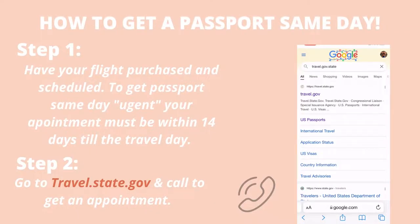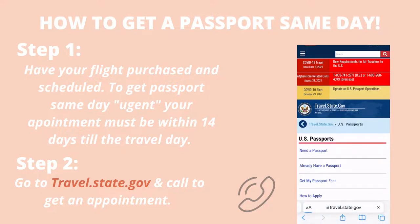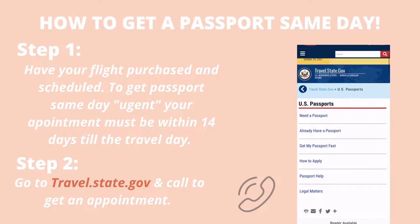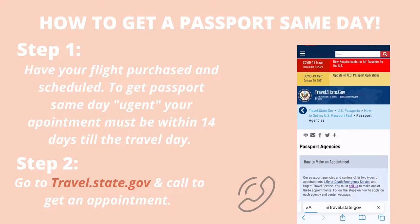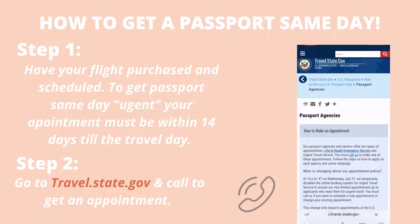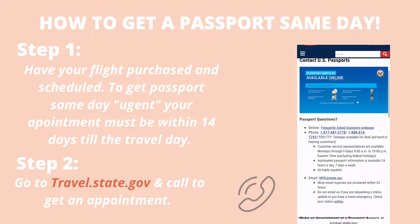Step one, in order to get your passport the same day as your appointment and to be considered an urgent appointment, you're going to need to have your flight scheduled and purchased prior to making the appointment. From the date that you will be flying out, count backwards 14 days. Any time between those days is an appropriate time to get an appointment.